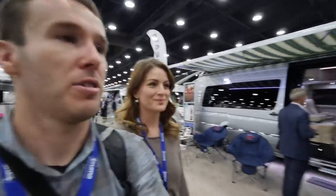So here's one we've never seen. Tommy Bahama 19 foot Airstream.